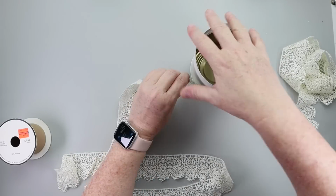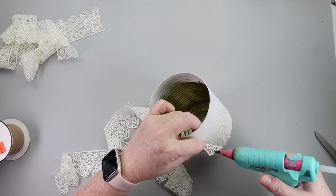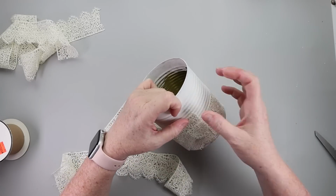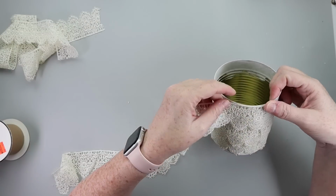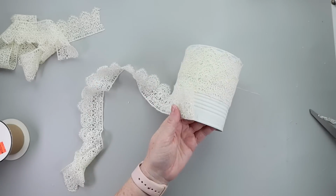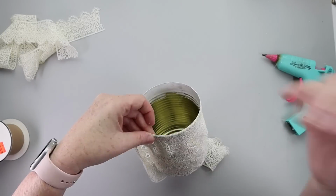I could have just done a continuous piece and wrapped it around like that, but I ended up doing 3 pieces. I made sure there was one section of the can that was all the seams, and I just wrapped it around on that very top piece. I made sure to secure it very well all the way around.